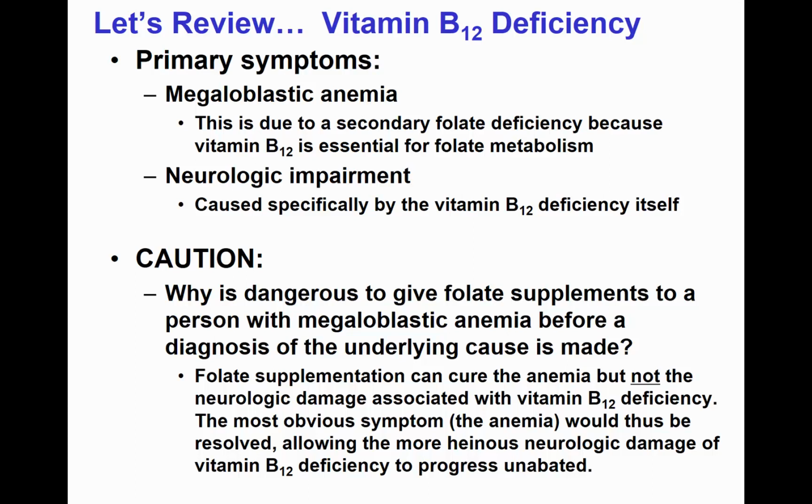The really heinous thing about B12 deficiency is that, in addition to the megaloblastic anemia, which is because of the tying up of folate, you get neurologic impairment. You can get brain damage as a result of B12 deficiency. So it's something that we don't want to have happen, right? Of course.